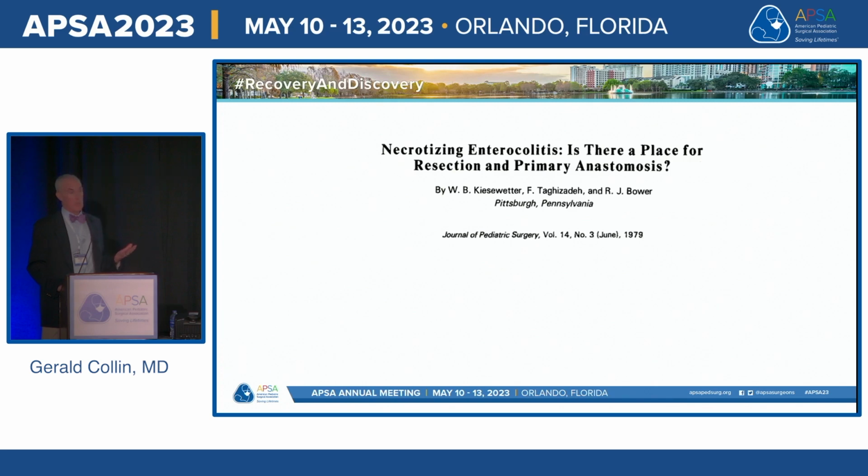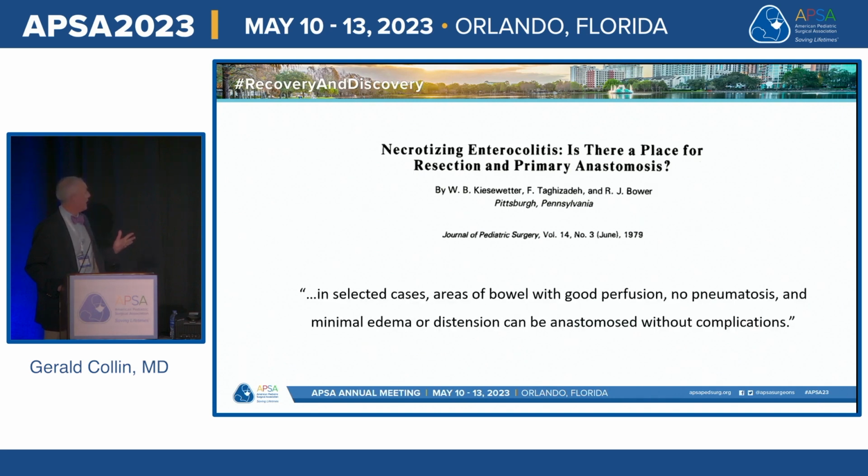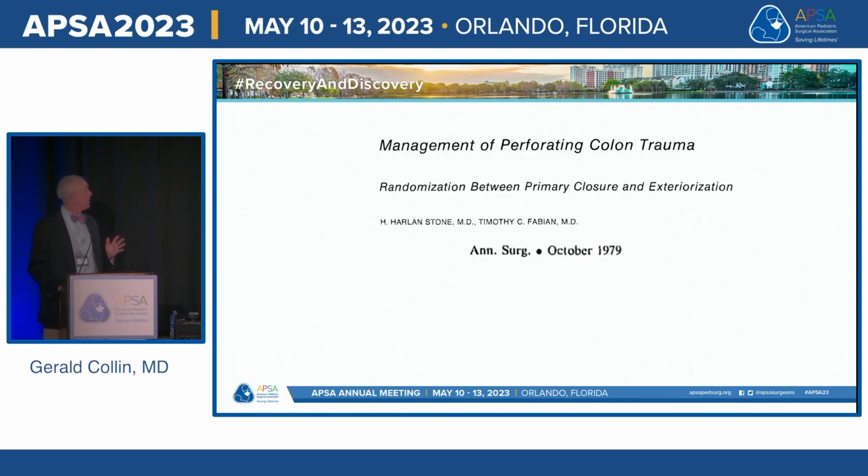But within 12 years, there was already some blowback to this as being dogma for what to do. So Dr. Kieswetter said in selected cases, areas of bowel that have good perfusion, no pneumatosis, minimal edema or distension can be anastomosed without complications. So this is in 1979.